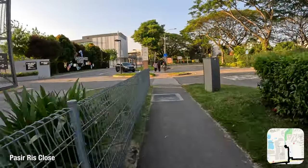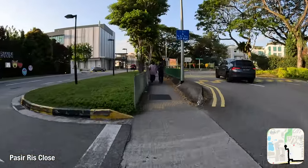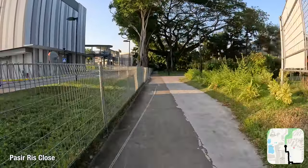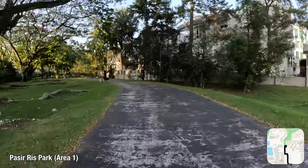I will take this time to wrap around Downtown East, including The Resort, a resort, and Wild Wild Wet, a water theme park, which are part of this entertainment hub. The route involves me briefly passing through Pasir Ris Park, on the way to the part of the Tampines Park connector, which is found in Pasir Ris.